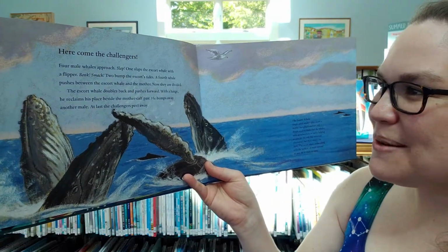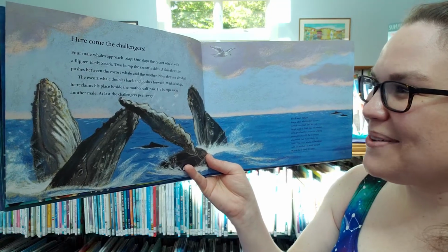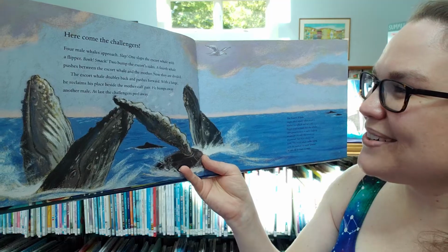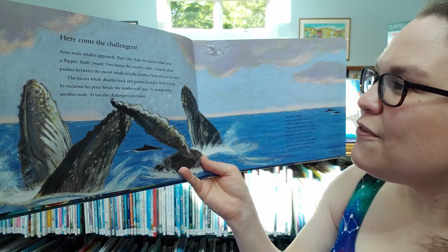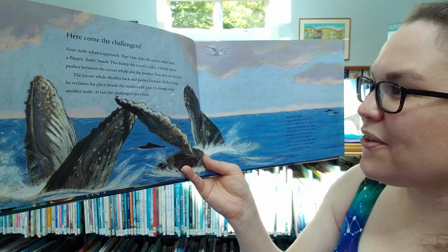4 male whales approach. Slap, slap. One slaps the escort whale with a flipper. Bonk, smack. 2 bump the escort's sides. A 4th whale pushes between the escort whale and the mother.